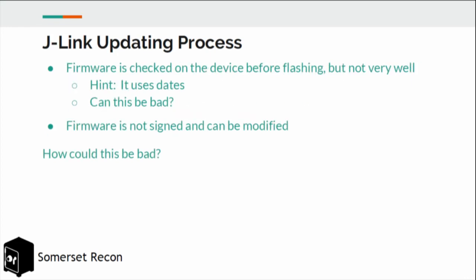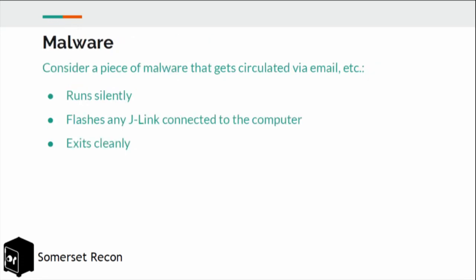It turns out that the J-Link device, when it's being flashed over USB, does do a firmware check, but it's not very good. It uses dates to check whether firmware is valid or flashed, so this could be a bad thing. Also, firmware is not signed and can be modified. In the end, we don't have time for the video, but to illustrate it, we created a piece of malware that runs on Windows. It runs silently in the background, and any J-Link device that is connected via USB, it immediately flashes and completely bricks, by flashing firmware that's set way far in the future, and you can't fix your device unless you have hardware debugging privileges.